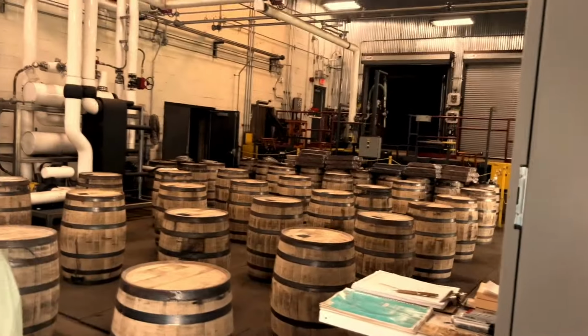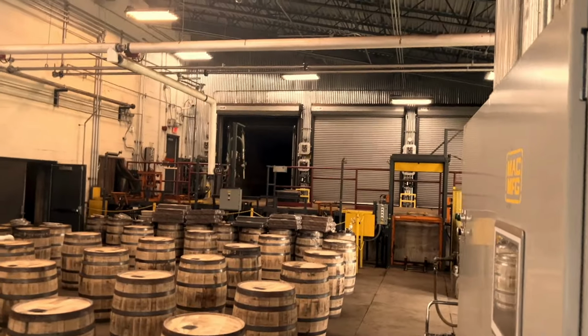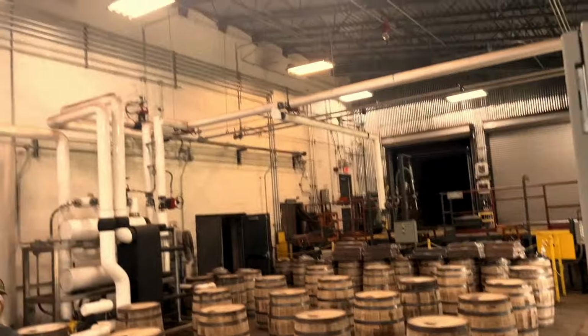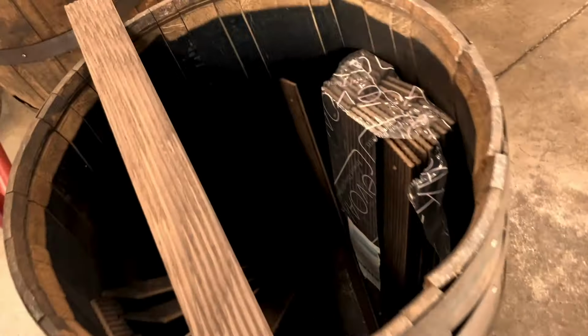barrels of Maker's Mark from the warehouse. We're going to dump them into a stainless steel tank. We'll roll the empty barrels here to the middle of the floor. We're actually going to pop off the heads of this barrel, drop 10 of these. More than 10. No, she said 10. There's only 10.